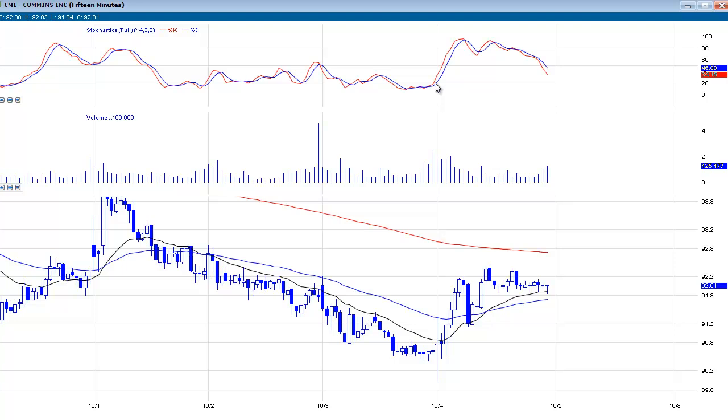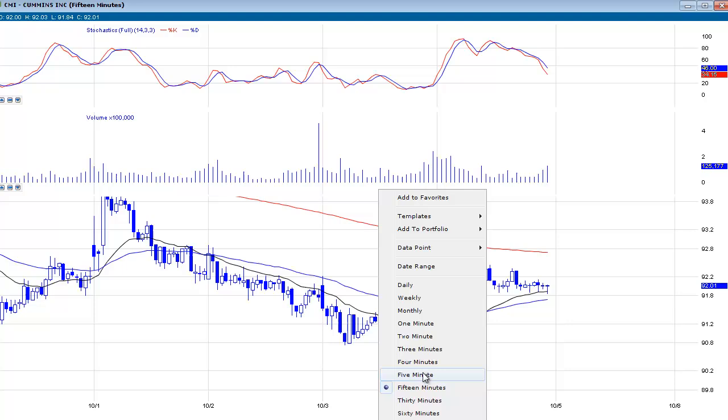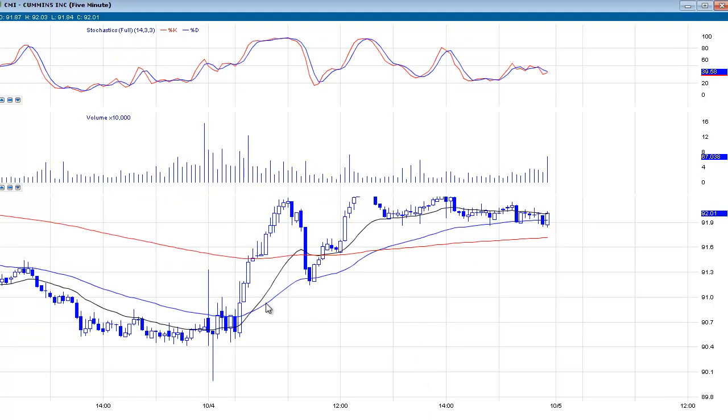When you get the 60, 15, and daily all lined up, then it's basically just breaking it down to the 5-minute if you want to try to get that really exact entry. And that 5-minute definitely gives you that setup, but it's a much faster setup, and you're going to be whipsawed around a little bit more in that 5-minute. But the 5-minute was set up. It wasn't overbought, and that's one thing we didn't want to see, an overbought 5. But as you can see, this thing ripped up on CMI.